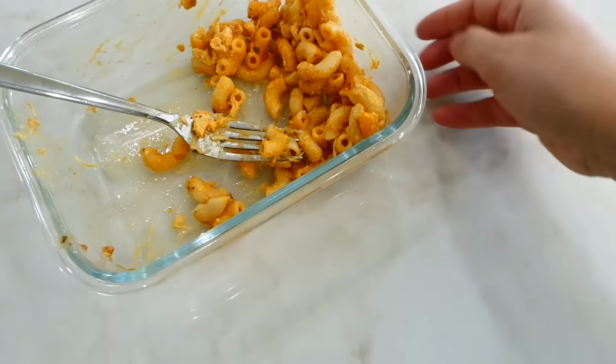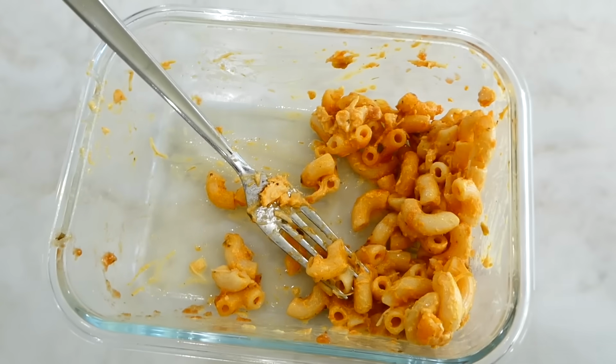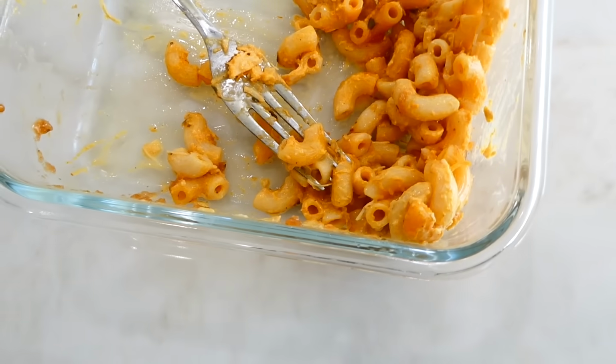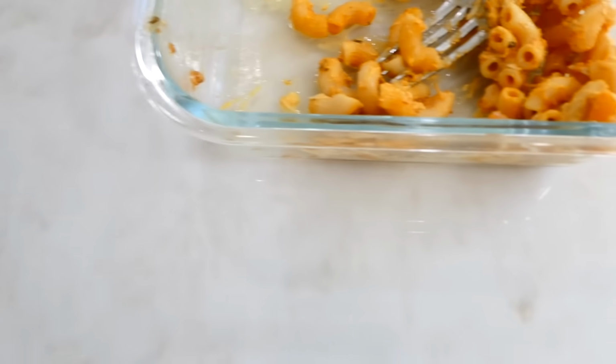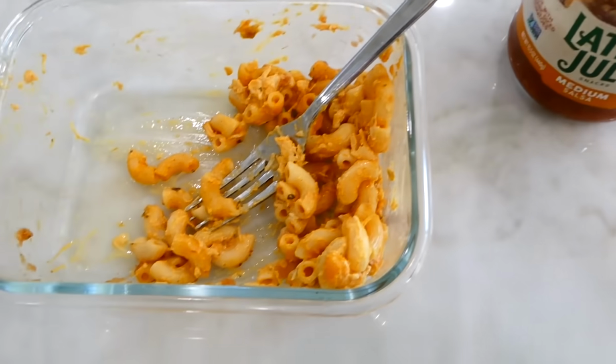Update on the mac and cheese. I ate most of it. It was super good. I do think it was best the first day when I made it originally, just because, I don't know, I've always thought this. When macaroni and cheese is reheated, it has a different taste. I don't know, might just be me, but I ate most of it, and then the salsa is just so good. So glad I got the salsa with it.